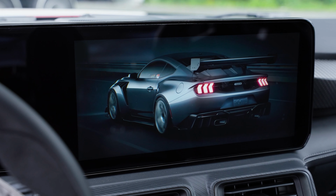What will the allocation split be, do you think, between the American cars and European cars? Will 70% of cars go to America and 30% go to Europe? Or will it be more evenly split? I'm not sure on that. If you know what the Ford GTs were, how many were sent abroad versus staying in America, let us know down below.